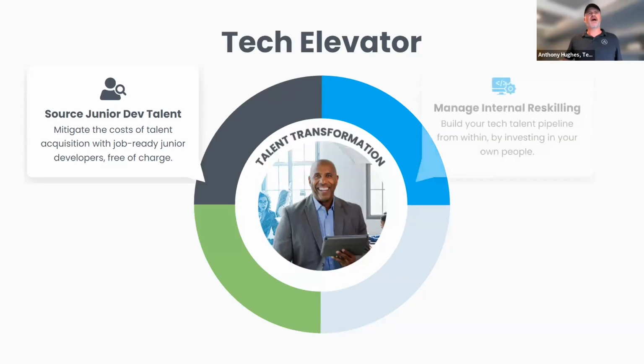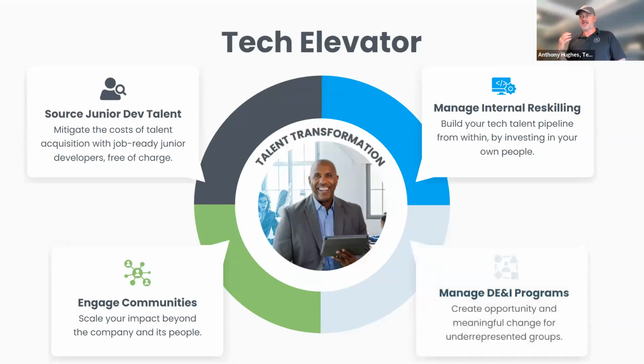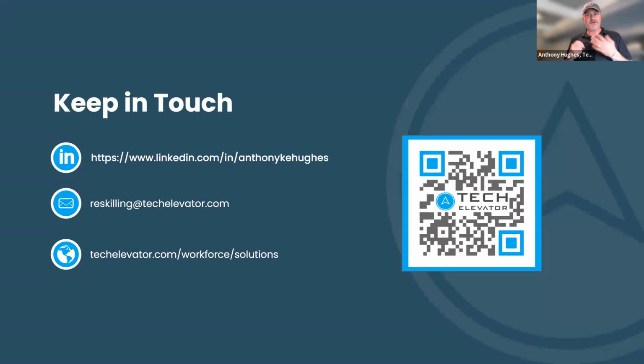No charge. The next way we can help you build your pipeline is by investing within. For companies that are looking to engage with their communities to help source individuals externally, we've worked with companies like Niantic, who have been very much invested in how to create pipelines for individuals from communities into their organizations, and we're able to help support that element. And then lastly, for companies and individuals looking to activate their DEI programs, we've been a powerful catalyst in those areas as well. So it's been delightful sharing my passion, Tech Elevator, with all of you.